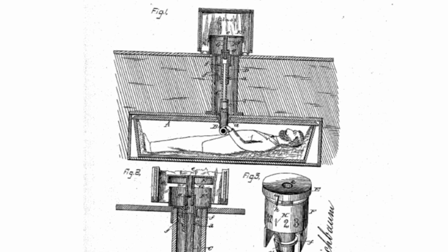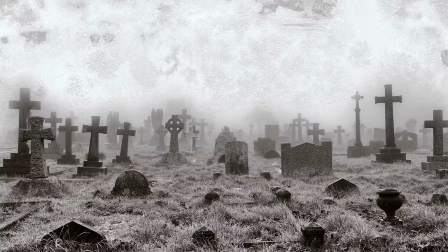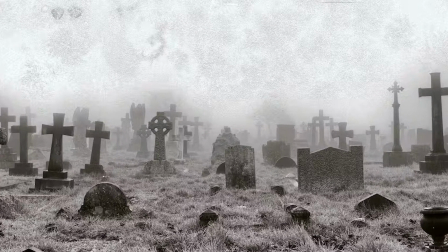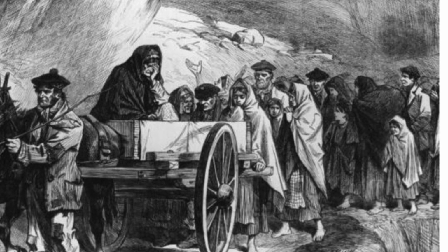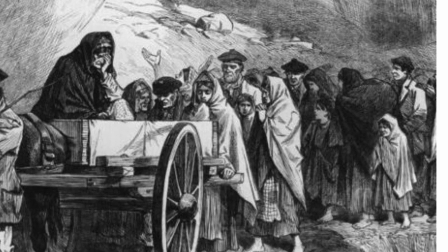However, there were questions about the effectiveness of these coffins. In some cases, the bells and flags were known to ring or move due to natural causes, such as wind or animals, leading to false alarms. Additionally, some of the more complex designs were prone to failure. Despite these concerns, the fear of being buried alive was so strong that people continued to seek out ways to ensure their safety. Safety coffins remained popular throughout the 19th century, and new designs continued to emerge.